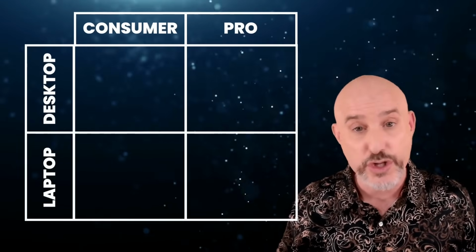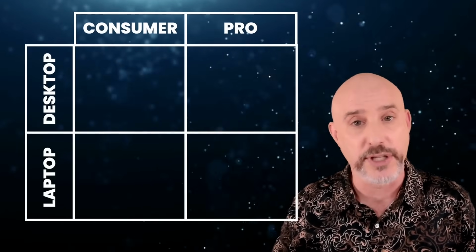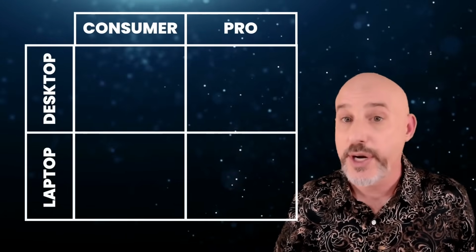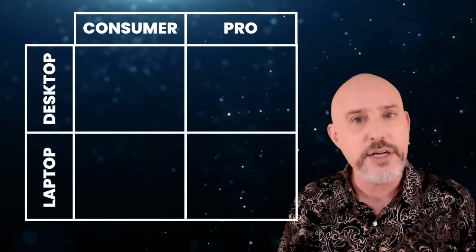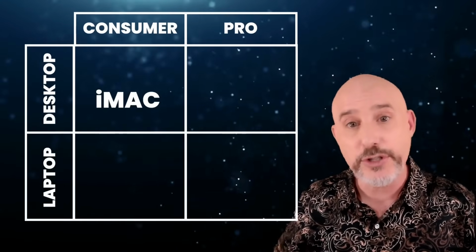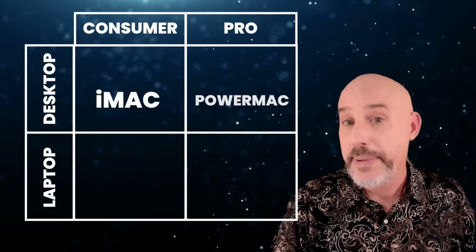You've got the consumer level products and the professional level products. You've got the laptops and you've got the desktops. So here's how it's going to work. We want one consumer level desktop. We'll call it the iMac. We want one professional level desktop. We'll call it the Power Mac.